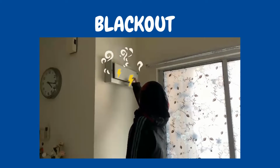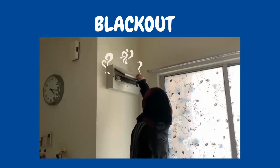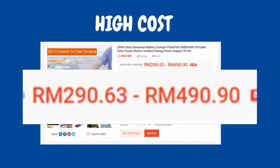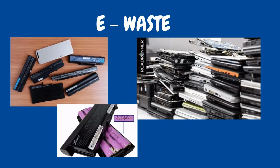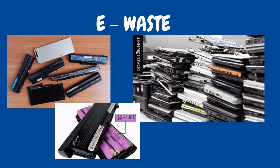Whenever our house experiences a blackout, we need an urgent power source to charge up or power electric devices. Secondly, there are various types of portable power supply you can buy at stores, but the catch is the high cost. E-waste, such as batteries from phones, iPads, laptops, and electronic devices, is thrown away.